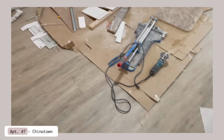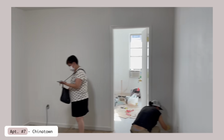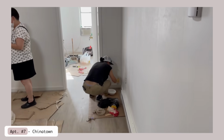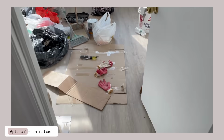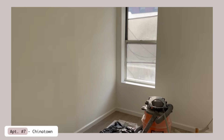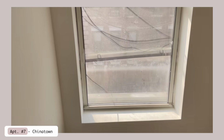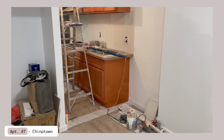The place when I visited was still under renovation. Everything was getting renovated, from the kitchen to the bathroom to the living room to the bedroom, everything. And so I felt really good about that because when I move in, everything will be quite new. There was great lighting. It was really nice.